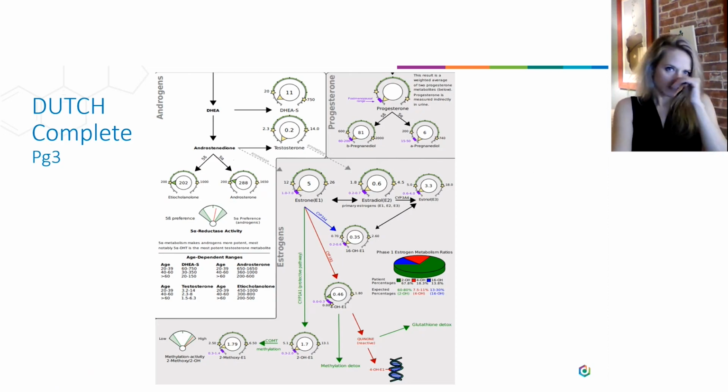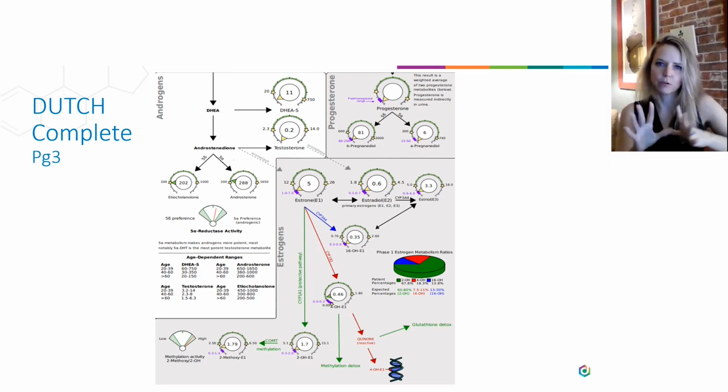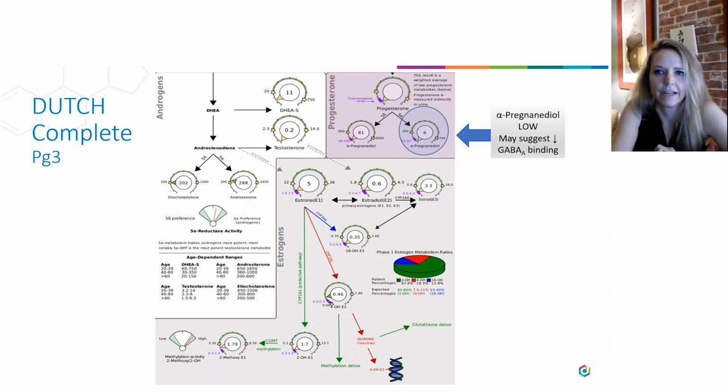So here's page 3 of the Dutch Complete, and this is the sex hormone page, and we can look through some of the metabolic patterns and tendencies and get a sense of maybe contributing factors to metabolic preferences. So let's start up here in the top right corner with the progesterone metabolism. And remember, progesterone itself isn't measurable in the urine, but the 5-alpha and the 5-beta reductase metabolites are.